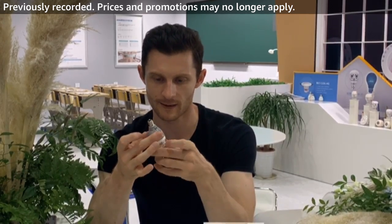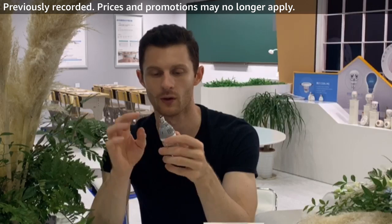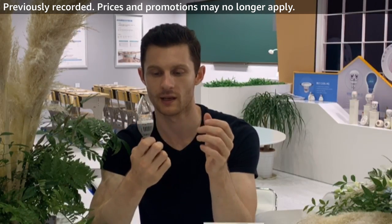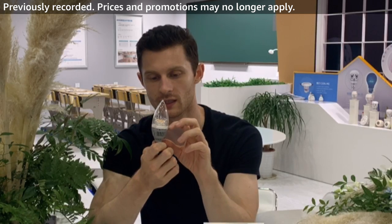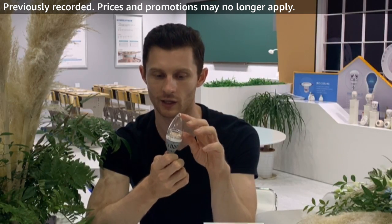So as you can see here, we just take a quick look at the plastic body. The body is actually very small. Obviously, as we covered earlier, it's because they're usually going to be vertically within a light, so you need a smaller body and a larger look at the top to replicate and look like a candle.